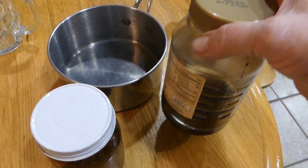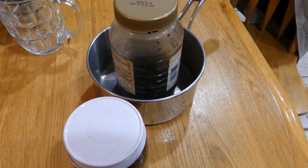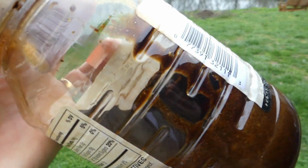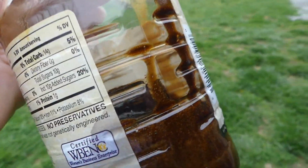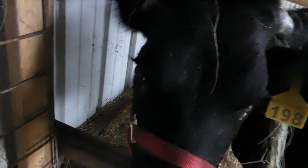I'm going to mix them together. I'm going to warm them up in a pan so they'll run out for me easily when I take it back up there. Well, I warmed it up enough that it's quite liquid, so I need to get it up to the cow before it cools off again and gets thick. It's cloudy in here and quite dark, and so I don't know if we'll be able to see what she even thinks about it. See, I put a little bit.